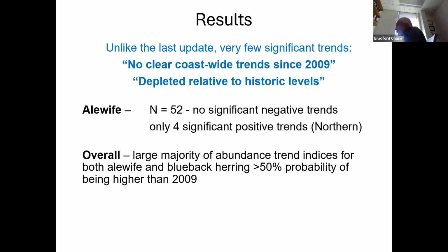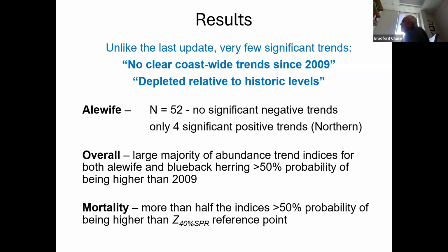Overall, most of the abundance trend indices for alewife and blueback had a greater than 50% probability of being higher than 2009. So you might think I'm being an optimist by even putting this up here, because that's not a very great achievement. But at the same time, I think it shows not many trends were going down significantly, and some of these trends still have shown some improvement since 2009, that reference year.